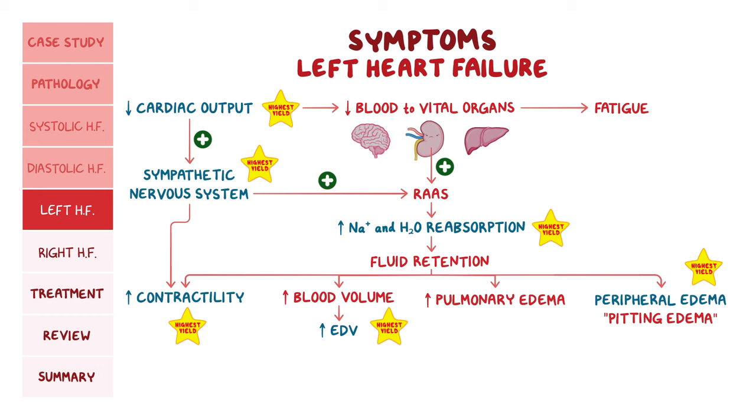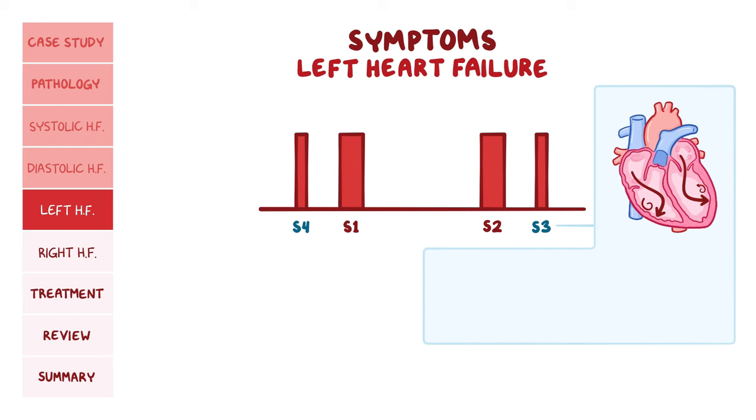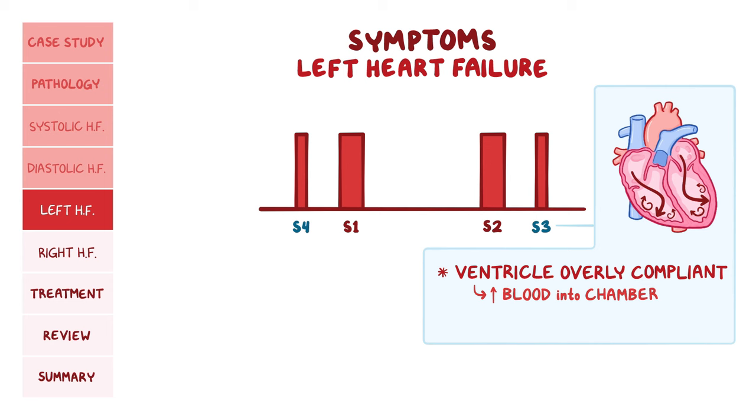Finally, an important thing to remember is that with left heart failure, on auscultation, you can hear an extra sound, either S3 or, less commonly, S4. S3 is a low-pitched sound that comes right after S2. This occurs when there's a lot of blood filling into the ventricle rapidly. Normally, you wouldn't hear this, but in systolic heart failure, the ventricle is overly compliant, allowing more blood to gush into the chamber. So, S3 is also called ventricular gallop.